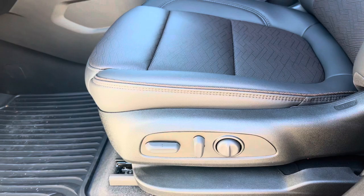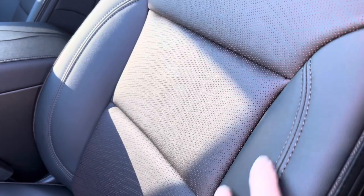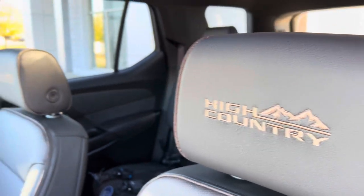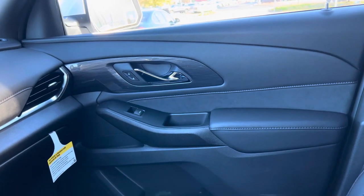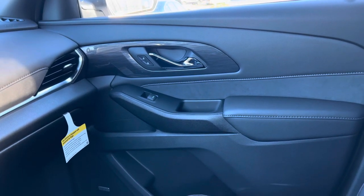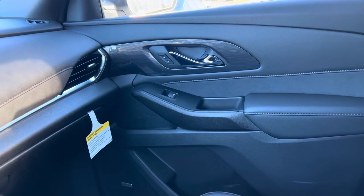We have power seats for the driver and front passenger with lumbar. Nice black interior. Looks like orange cross stitch along the seating, very, very nice. High Country embossed on the headrests for both the driver and front passenger. Door panels, we have nice soft touch material up top. I like this fingerprint resistant black trim around the door handle and the switchgear. There's also flat black on the switchgear. The driver's side has two memory seat settings, so that's nice.